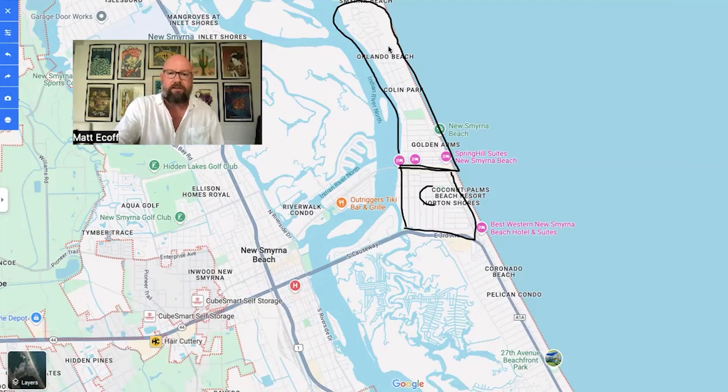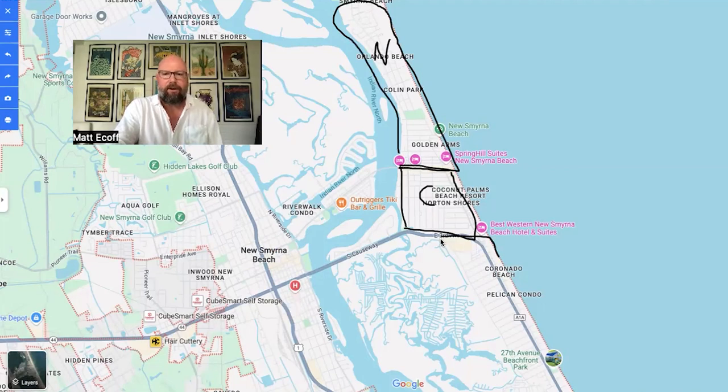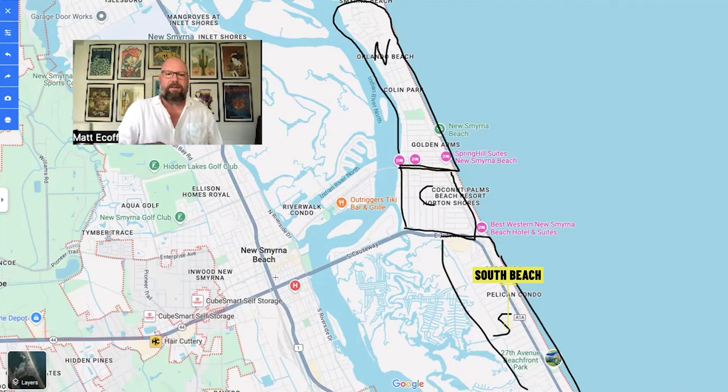This is 3 miles long. Only 2 of them are developed though. This is North Beach. And then from 3rd Avenue, which is the South Causeway Bridge, which is in 44, kind of crazy. From 3rd, down Saxon, all the way to the end is South Beach. Okay, so let's talk about getting in and out.